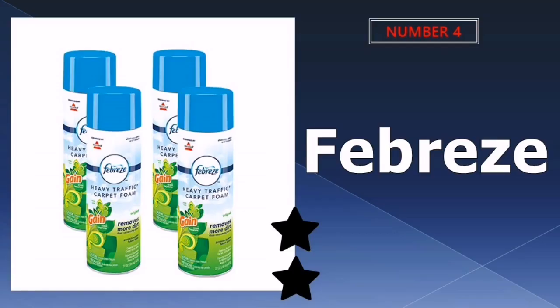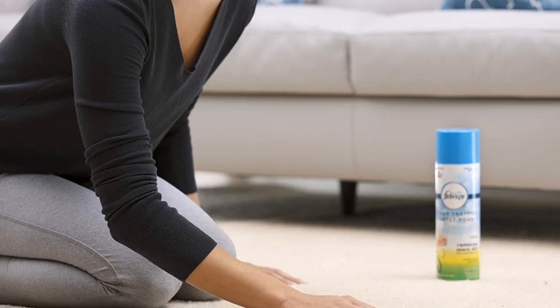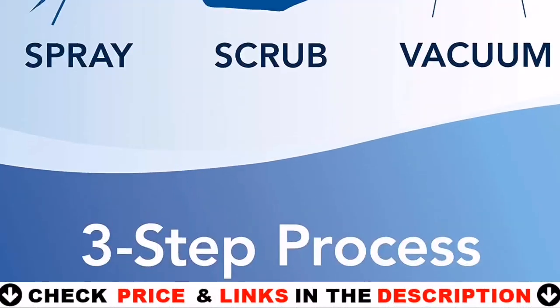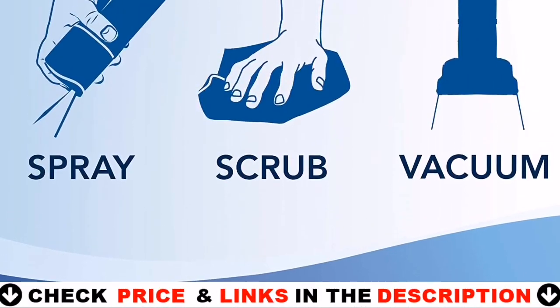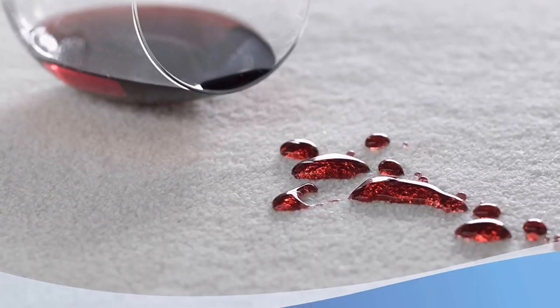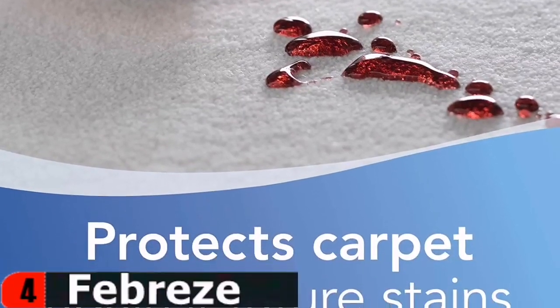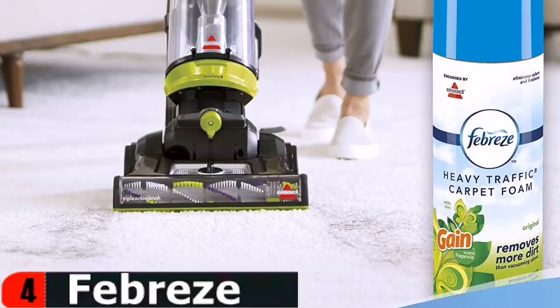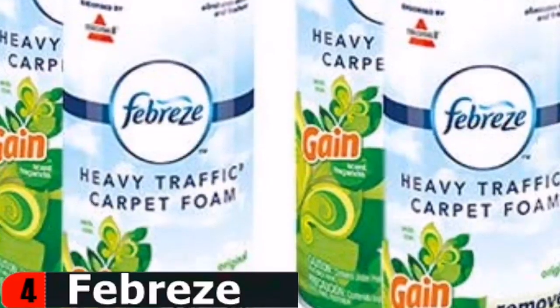Number 4 on our list is Febreze Heavy Traffic Carpet Foam. Febreze Heavy Traffic Carpet Foam provides an easy way to keep your home smelling fresh and clean. It contains an effective formula that removes more dirt than just vacuuming alone. This carpet cleaner foam gets deep into the carpet fibers to remove trapped odors caused by smoke, pets, food and moisture. It also protects the fibers against future staining and leaves behind the pleasing scent of Gain.